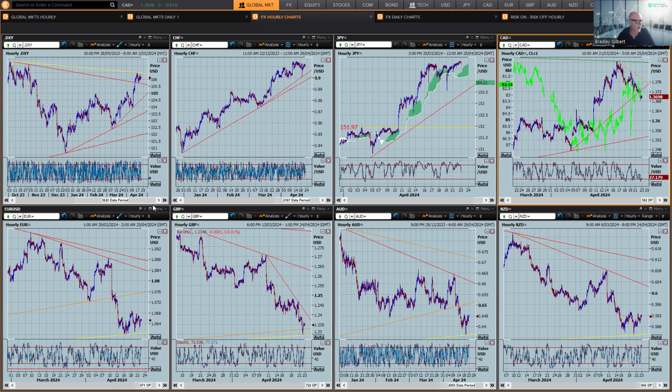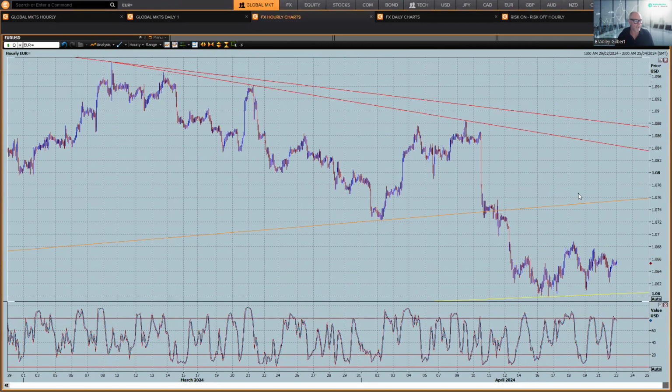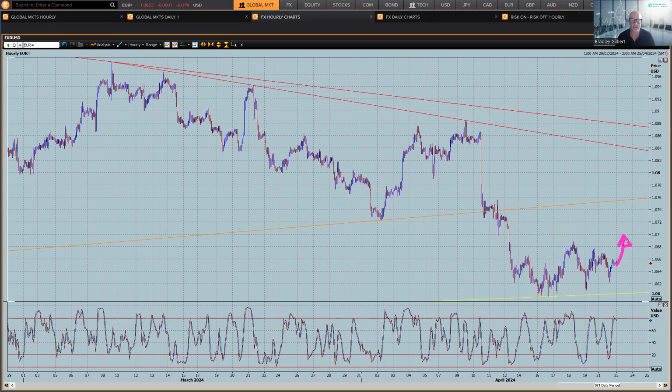Now, the way like euro, this is one of those things, right? We've got to think objectively about what's happening. Strong dollar is in place across the board, right? But if we see a little shift in sentiment here, say a little shift in the euro, like get some positive numbers out of these German manufacturing PMI numbers, we'll start to see a squeeze, a short squeeze to the top side.